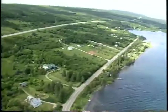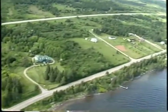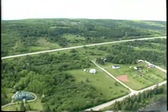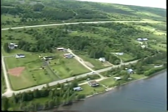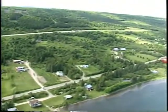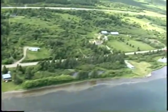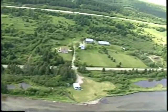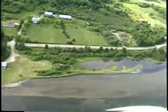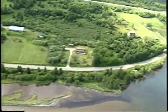We're at the head of Baddeck Bay. It's June 24th, 1996. We've been traveling at about 400 feet and 80 knots, and the time is 16:48 local time. As you can see here, you're getting a very low-lying shore, grasses in the back shore, and a few small spits developed.